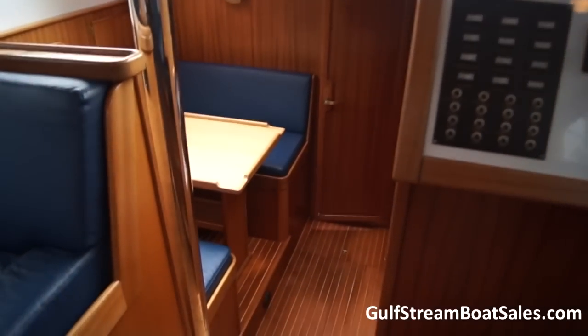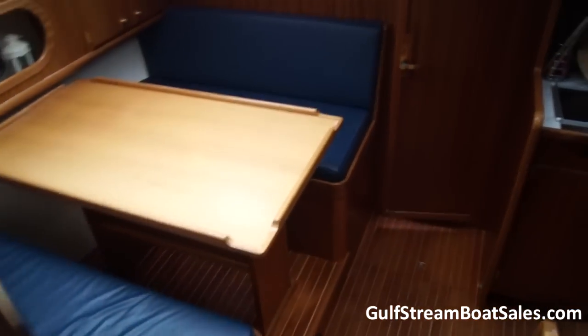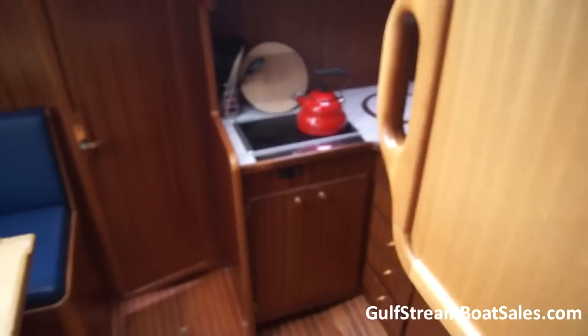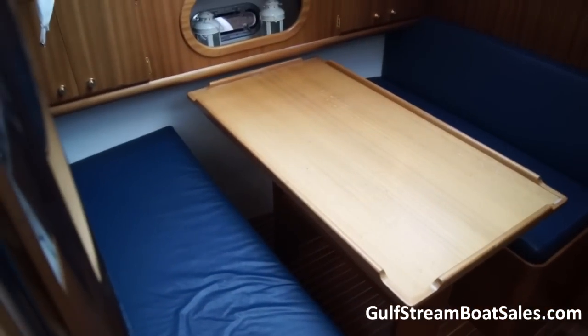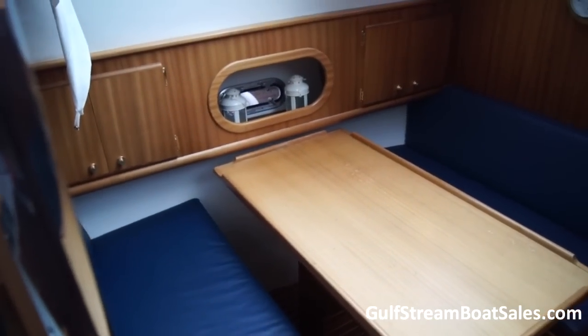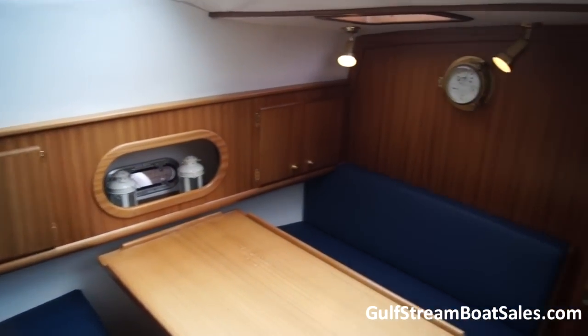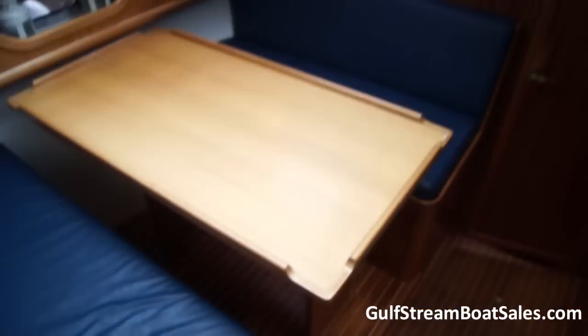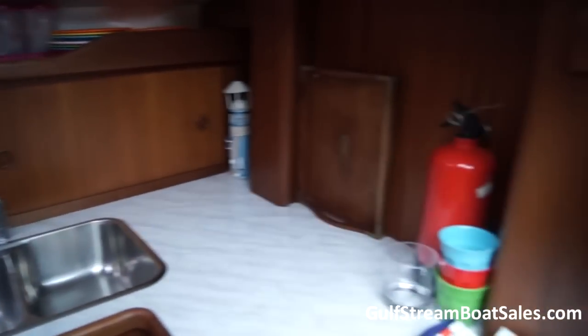Moving forward then from the helm position, we go down a couple of steps and we have our well appointed galley to starboard and the dinette to port. Again, it's a big dinette, you'll seat four adults around there. Lots of storage, a couple of cupboards above it there. And then on the starboard side, we've got the galley.